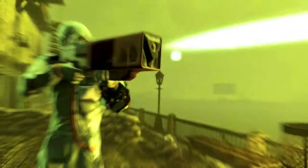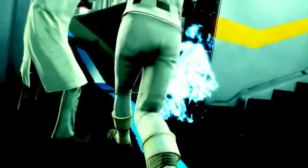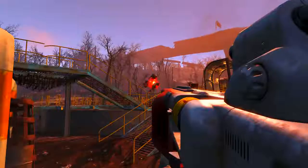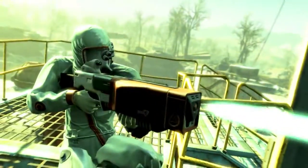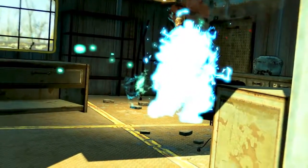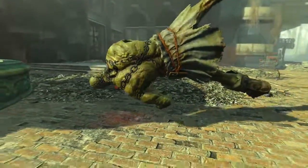So as we know, Virgil's rifle is a unique variant of the Institute gun, or Institute laser, so its overall function is quite similar to the regular laser gun. Compared to the standard laser guns, Virgil's rifle, along with other Institute lasers, offers a superior rate of fire at the cost of per shot damage. As I'm sure you have witnessed, the beam is of course blue instead of red.